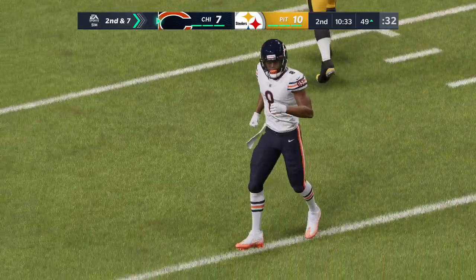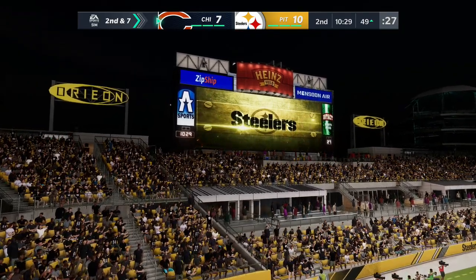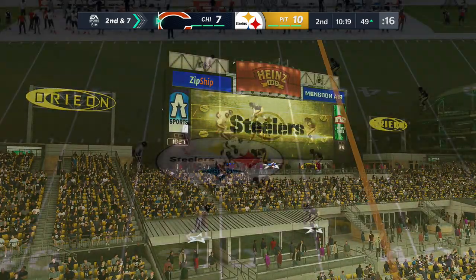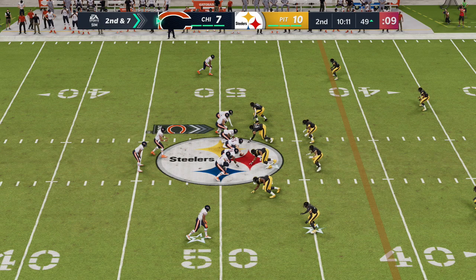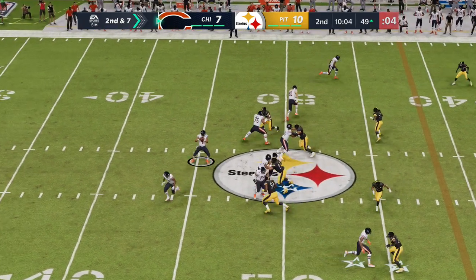Some of the most unselfish players on any football team, defensive tackles, because we ask them to just eat up blocks and allow other people to make tackles. And when he can make a play himself, as we just saw there, that's a big day. Here's a 2nd and 7.